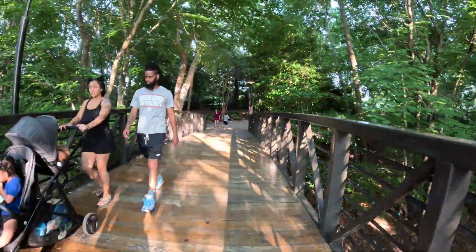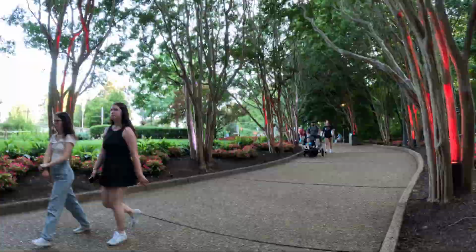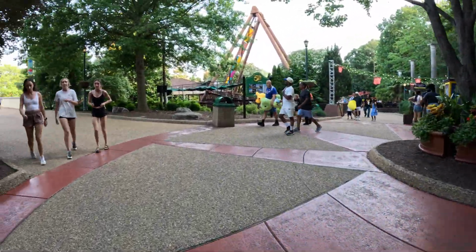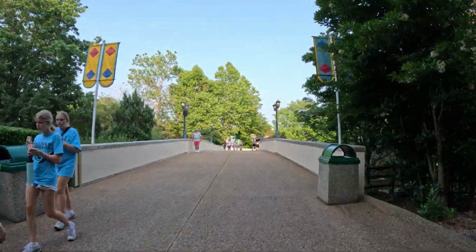Bridge through the forest, and when you get here, so you see Turkey here. You'll pass Turkey on your right. You'll veer to the left over this bridge here. Right to the left over the bridge.